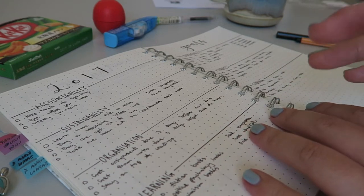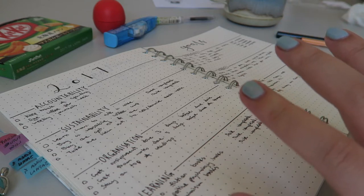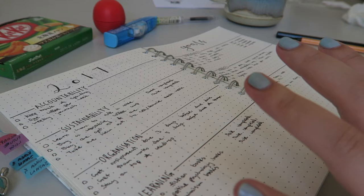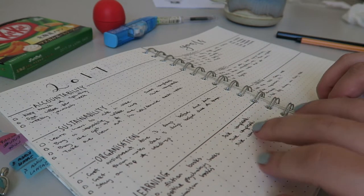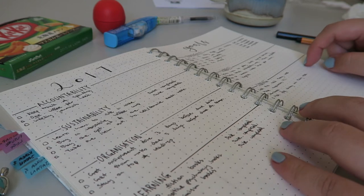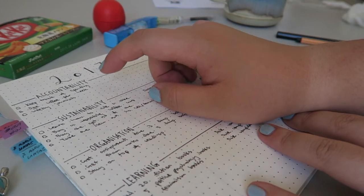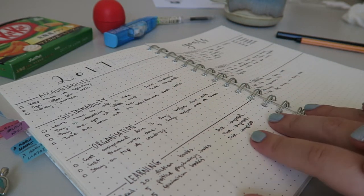Actually, some of them are hobbies. Some of them are habits that I want to build, and some of them are more things I want to get done, basically. And for those that are things I have to get done, I have a date completed. Actually, I need to put those next to some of these as well, do that later. But it's a pretty simple setup, and I left a few, like, three lines under each category just in case I think of more things I need to do.